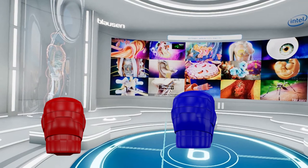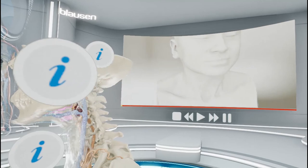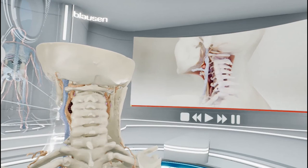This animation is unique in that it was developed using real patient CT data with a variety of programs, including Materialise Mimics, Autodesk 3ds Max, Adobe Premiere, and Adobe After Effects. The model appears approximately 5 feet wide and 5 feet tall.